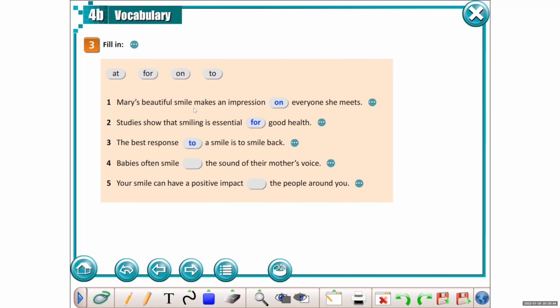Good, Stoyan. Babies often smile at the sound of their mother's voice. Not "to the sound", it's smile at, like I'm smiling at you. And Bogdan, the last one: Your smile can have a positive impact on the people around you. Exactly. That's it.